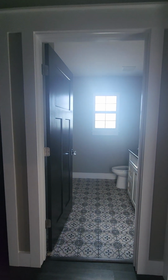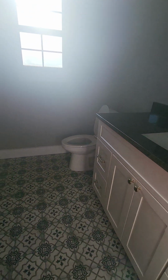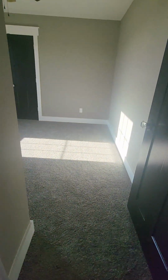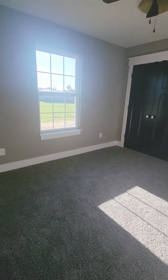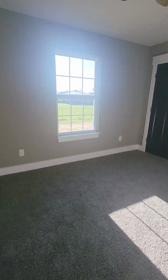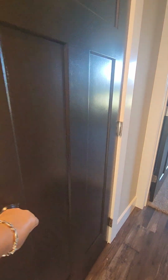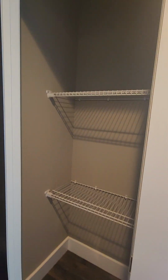Off to the left, you'll notice a Nest air conditioner. You've also got your shared bathroom with lovely tile and a tub shower surround. One of the first bedrooms, which is a very decent size, enough for a queen size bed and some furniture. You've got your air handler off to the left and a linen closet off to the right, also very convenient.